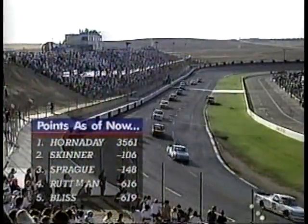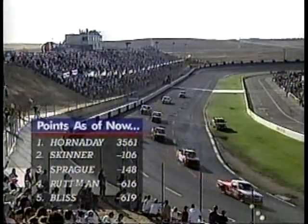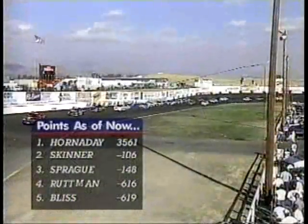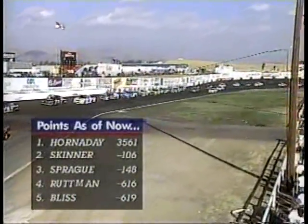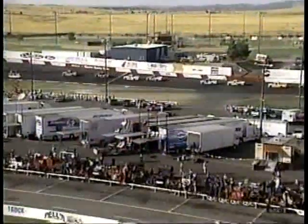Here's the point situation as of this very second. And of course the race isn't over. I've heard from folks who say, why do you show us the points when the race isn't over? Well, some folks kind of like to keep track of the story as it unfolds, and that's the story as of this very moment with what'll be four laps to go.